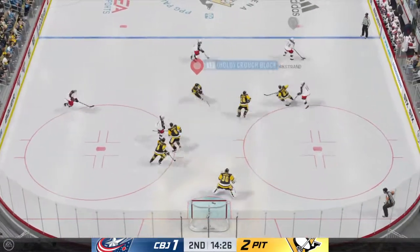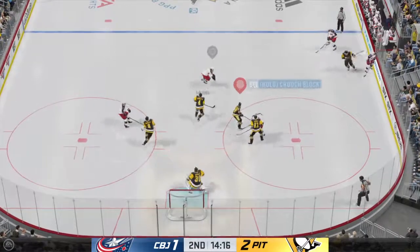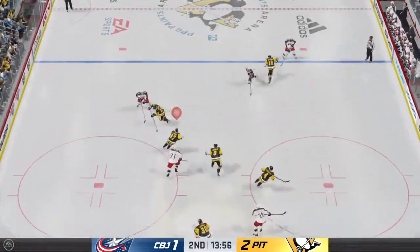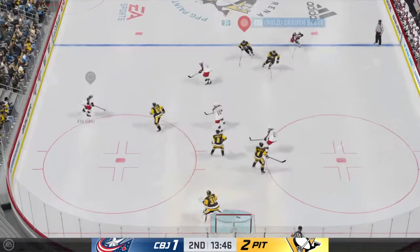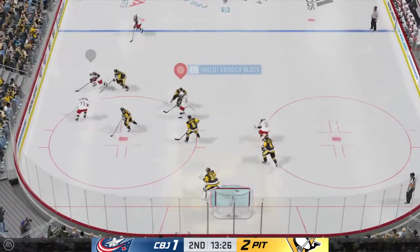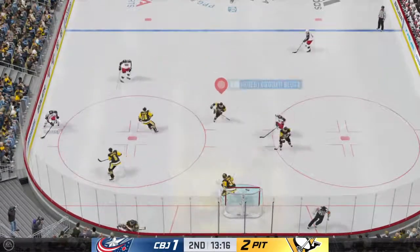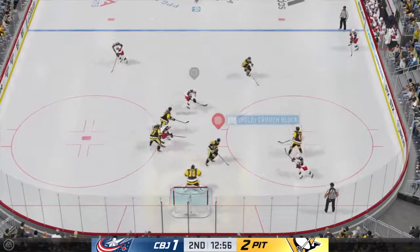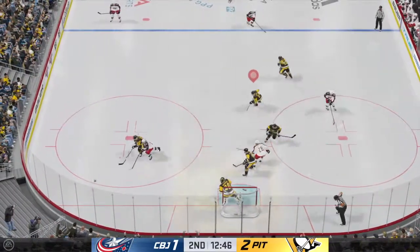Takes the feed at the point. Bjorkstrand's dragging it along the line. Here's a short pass to Bjorkstrand. And that's picked off in front. The Blue Jackets have it in the offensive zone. Moves the puck along the half wall. Moves the puck. Can't get it to go.